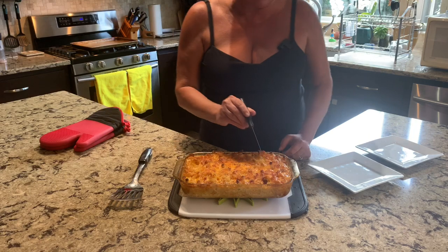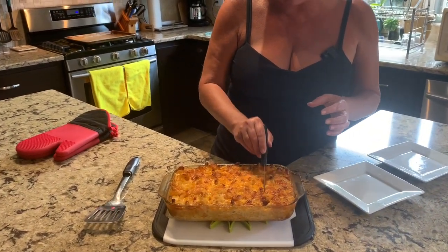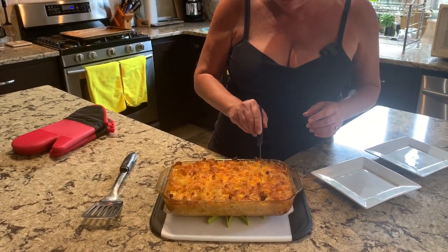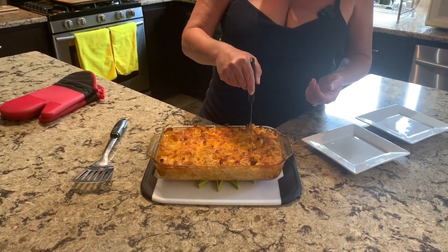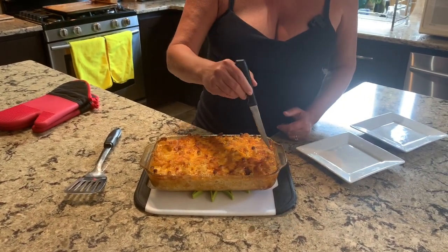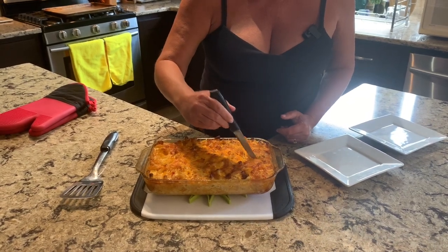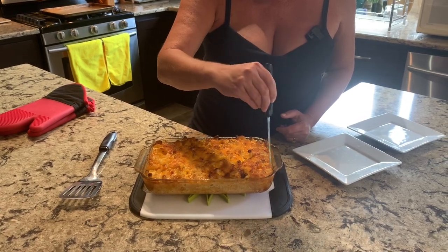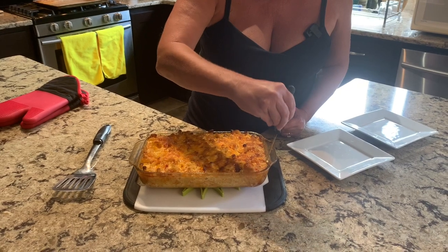Now the difference is the pasta that we use, the Scooby-Doo pasta, is a little bit longer, and that's where the macaroni is a little bit easier because it's much smaller pieces, so you're not trying to cut through large portions or large pieces of pasta, especially on the top where it's being exposed, they did get a little bit crispy.